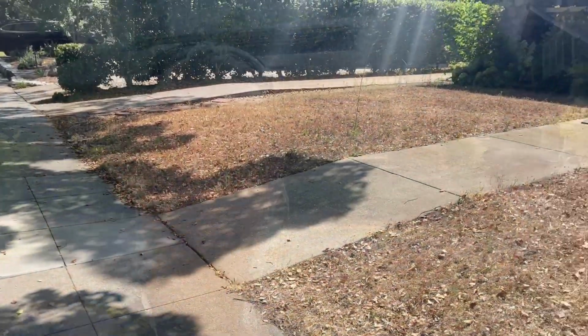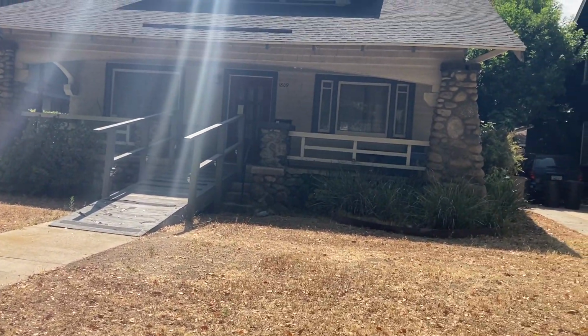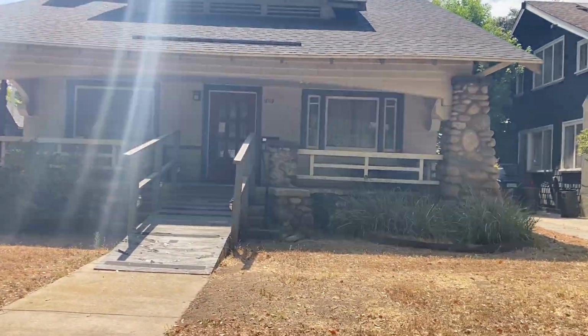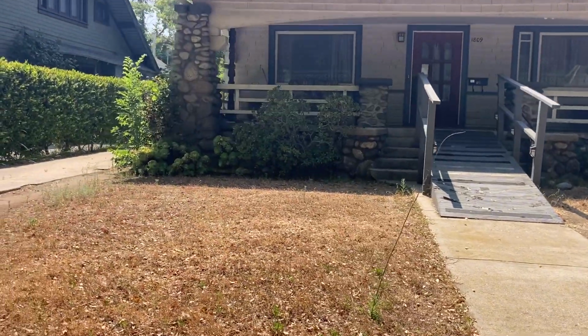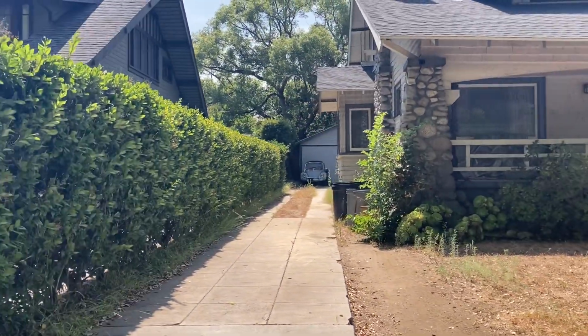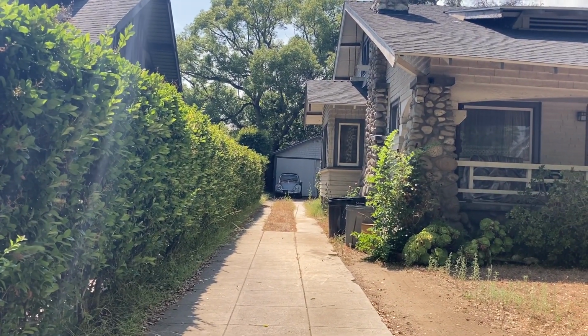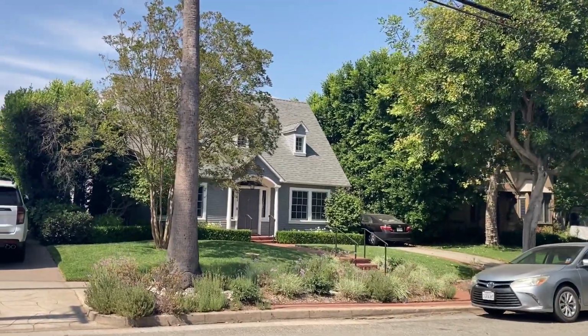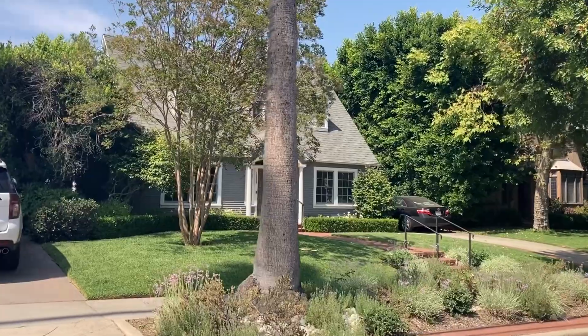So Biff's house in Back to the Future 2 is right here on the same block as Lorraine's house in 1955. And then here's Biff's house right behind me. It's got the ramp. There's Biff's house, Back to the Future 2. Not quite as fancy. There's the driveway. Biff and his grandma.